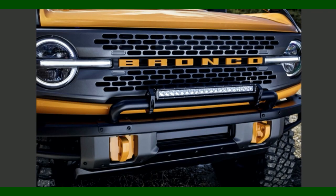And today we have here the Ford 5.0 liter Coyote V8. Will it even fit in the 2021 Ford Bronco? That is one of the questions.